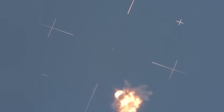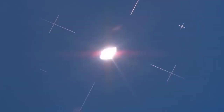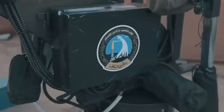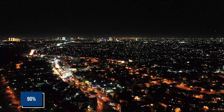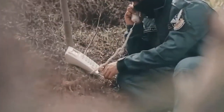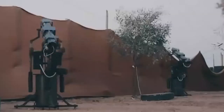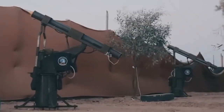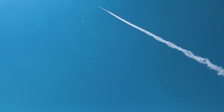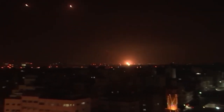The militant group launched a massive barrage of rockets, more than 4,500 in total, aiming to overwhelm the Iron Dome's capacity and hit Israeli cities and towns. However, the Iron Dome proved its worth once again, intercepting about 90% of the rockets and saving countless lives and properties. The system also shot down several drones that Hamas tried to use to infiltrate Israeli airspace. The Iron Dome's impressive performance in the 2021 conflict demonstrated how Israel has been able to adapt and improve its defense capabilities in response to the evolving challenges and threats in the region.